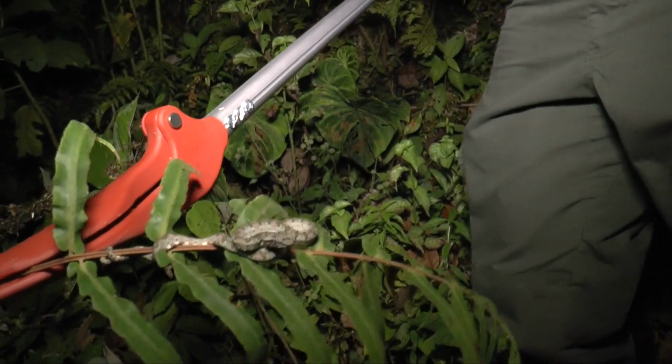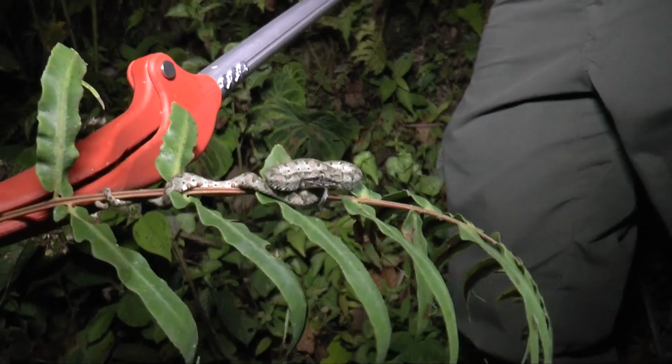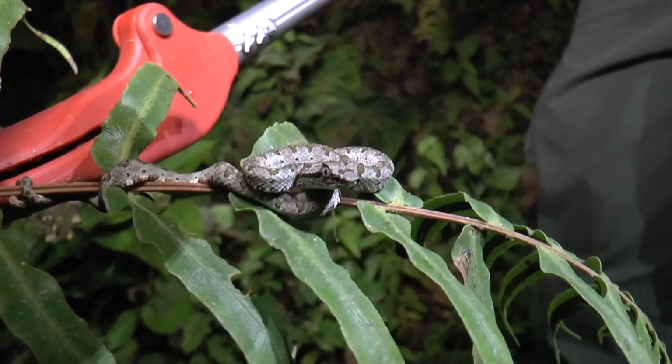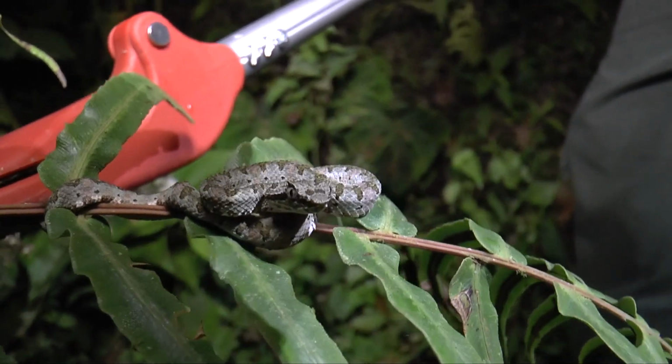It's another eyelash viper. This one's a little bit lighter in color. See some of the pink spotting on it. Little baby. Man, there's a lot of these out here.